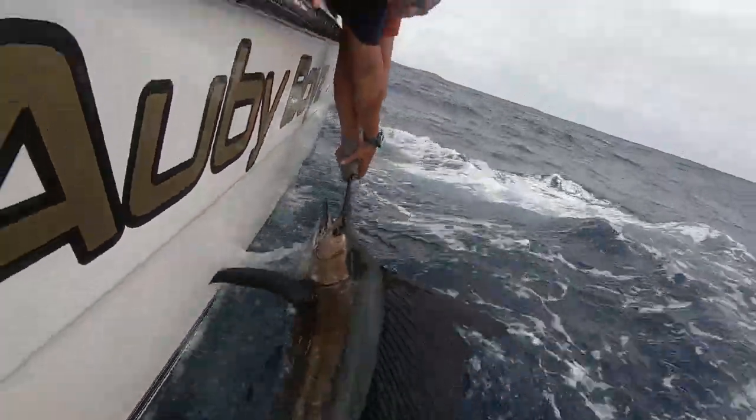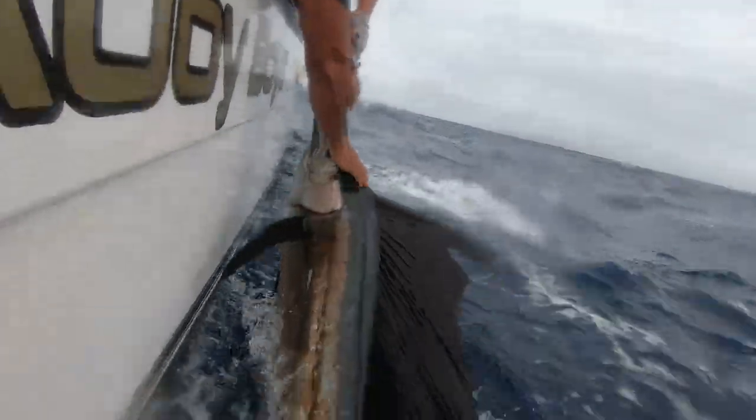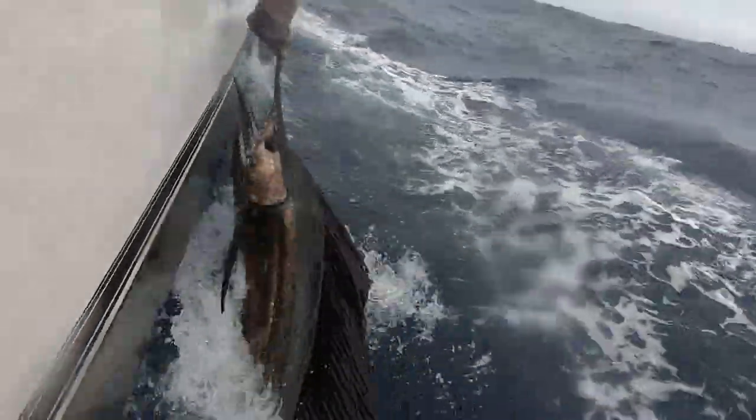Lift him up there for you to get into the picture. Yeah. You can let him go, eh?